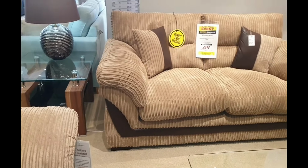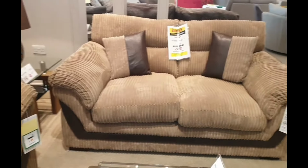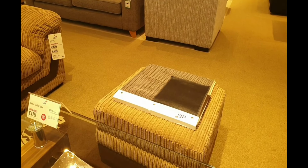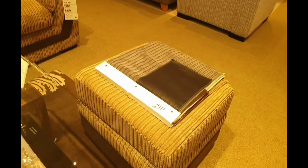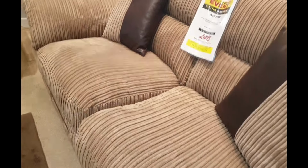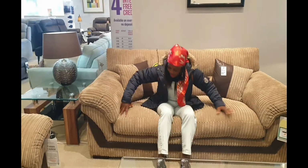These are the sets now. That's the set that I liked, because our house is actually cream. I think the wall is actually white, isn't it? The wall is white, so we wanted something that would stand out a little bit. This is kind of like an oatmeal color, so I'm just going to sit on it. I'm sitting on it now.